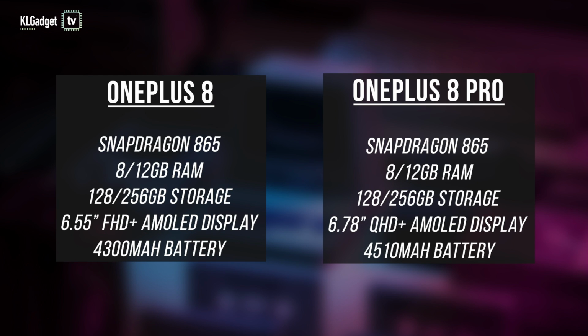Under the hood, both phones come with a Snapdragon 865 chipset with 5G support. So the base variant costing only 3,000 ringgit with a flagship processor and 5G connectivity, it doesn't sound so bad. But I really would have liked if it came with a 1440p display with 120Hz refresh rate. 90Hz at 1080p, I don't think, cuts it for a flagship in 2020 anymore.